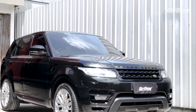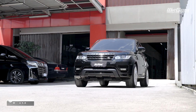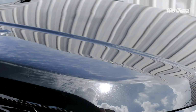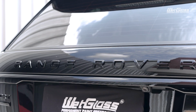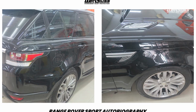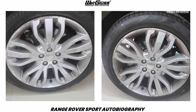Now, let's move on to the features and specifications that make the 2014 Range Rover Sport Autobiography so special. From the powerful engine to the sophisticated entertainment system, this car truly provides the perfect combination of comfort and performance. What makes this car even more interesting is that it has gone through a coating process. Before it was brought here, this car was also in poor condition, such as the rims which had lots of scratches, very deep, and also the condition of the paint is starting to fade.